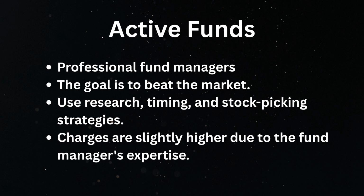In active funds, there is a fund manager who makes decisions every day. This person studies companies, analyzes market trends, and actively buys and sells stocks trying to beat the market. The fund manager has full control over which stocks to pick and when to buy them. For example, if the fund manager thinks technology stocks will do well, they might put 30% of the fund in tech companies. If they believe banking stocks are overvalued, they might reduce the banking allocation to just 10%. They are constantly making these judgment calls.